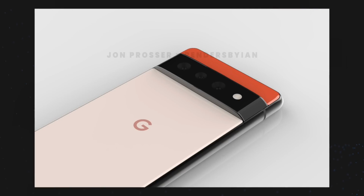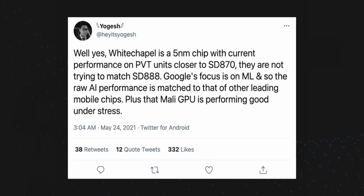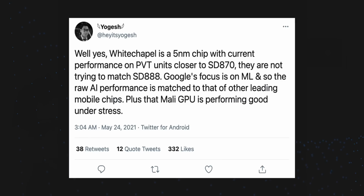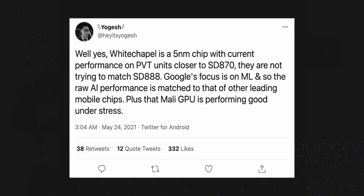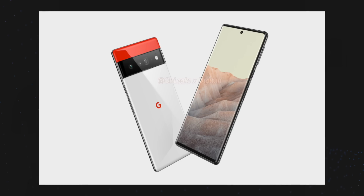Still, it addresses the main concern of most of you worried about this being another mid-ranger. Well, in a new tweet, he mentions that Whitechapel is a 5nm chip with its current performance on PVT units reaching numbers close to the Snapdragon 870 from Qualcomm, and he claims that Google is not trying to match the Snapdragon 888. Apparently, Google's focus is on machine learning and raw AI performance that matches that of regular flagship chips. Finally, he also says that the Mali GPU performs well under stress, so you should be fine. All of what he's saying matches Max Weinbach's leak, so they sound pretty accurate.